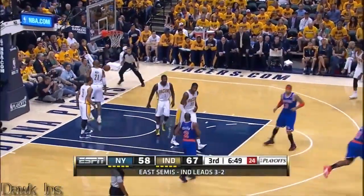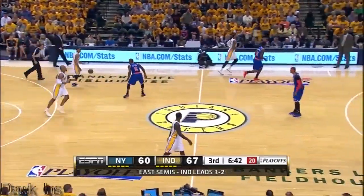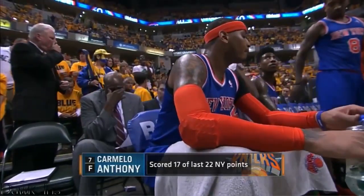Wow. Oh, no. Wow. And for everybody who whines about the efficiency, 20 shots to get his 31 points in an elimination game. Pacers have led by as many as 12. Knicks down 8. Carmelo carrying them.